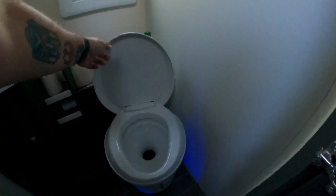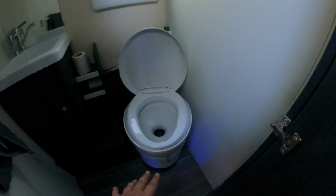Yeah, so make sure there's nothing in there. You empty it from the outside. It's actually got a flush on it as well. I think I turned the pump off. There's still water in it, but yeah, it's got a flush as well.